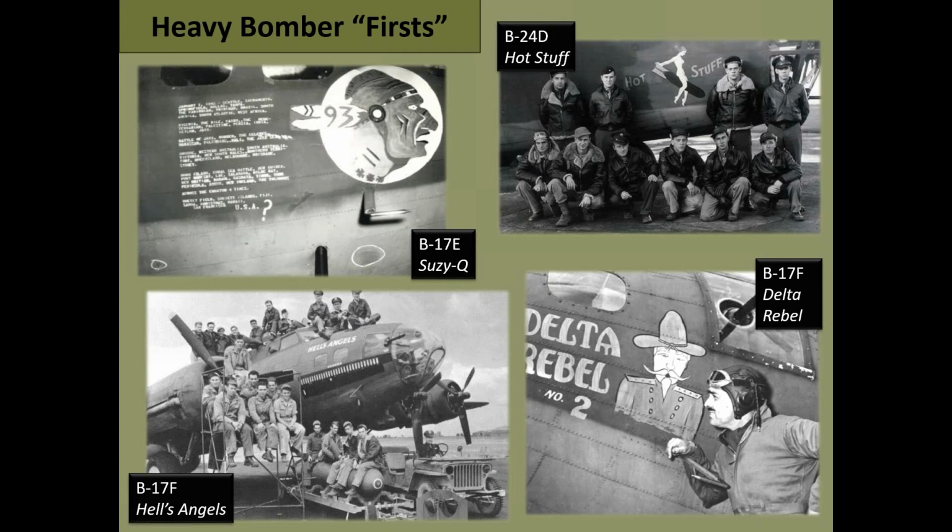On the upper right-hand side, we see Hot Stuff, and there's been a lot of talk about Hot Stuff in the last several years. First 8th Air Force heavy bomber to fly 25 missions, but there are a lot of errors in all published sources about Hot Stuff. In fact, Hot Stuff did not fly 25 bombing missions. It flew about 27 missions, and about a third of those missions were anti-submarine patrols over the Atlantic and the Bay of Biscay, and only a few of those missions were over Northern Europe.